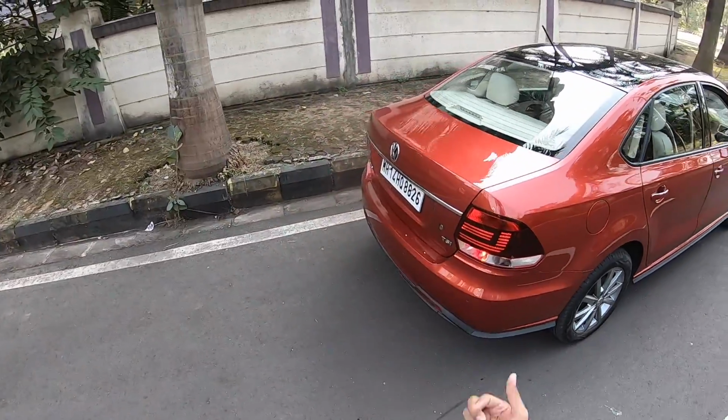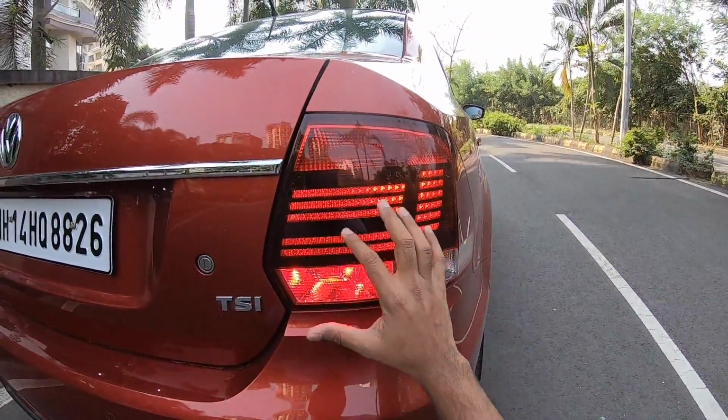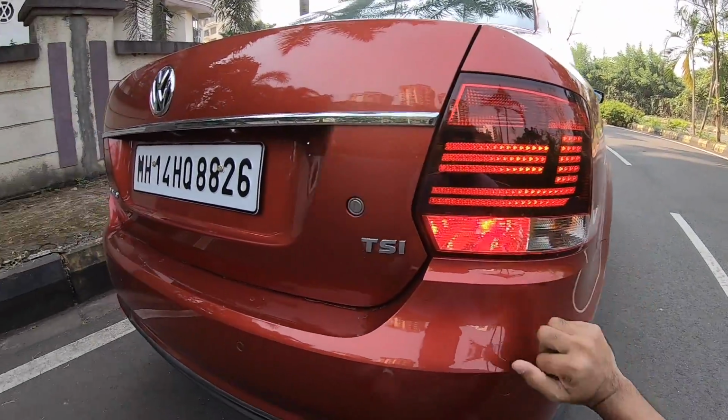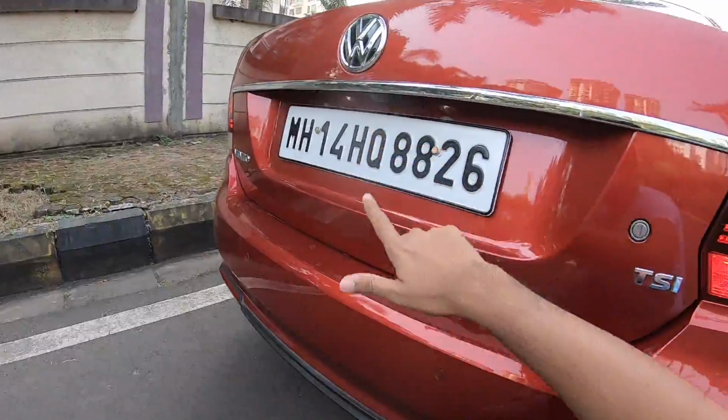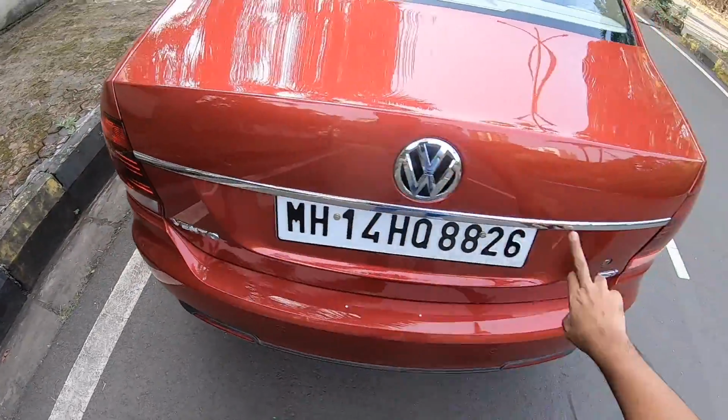At the rear, the difference is the revision to the tail lights again. The tail lights have this blackish sort of treatment. The rear fog light is on. So yeah, the lights look really nice. There are rear parking sensors, a reverse parking camera, TSI written right there, and of course the Vento badging. You get this chrome lip too.